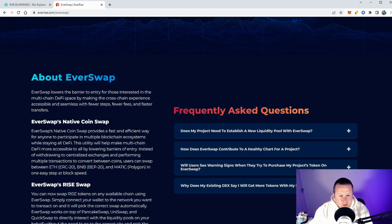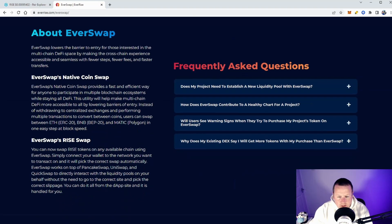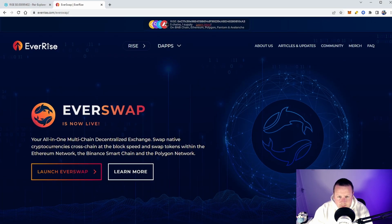You can use the Everswap's native coin, which obviously is the Everrise swap token, and then it takes you through what that looks like. Being able to use multiple platforms, you see that Everswap works on top of PancakeSwap, Uniswap, and QuickSwap to directly interact with the liquidity pools on your behalf without the need to go to the correct site and pick the correct slippage. Insane. So anyone who's just getting into DeFi and is struggling with things like slippage, because bear in mind, if you set your slippage super high, you're just going to lose tokens, I think Everswap really supports people in that.